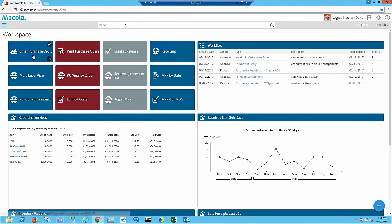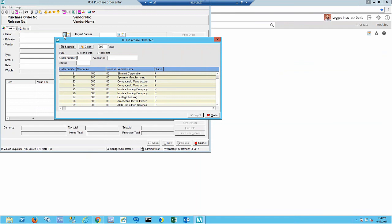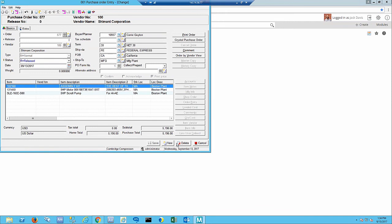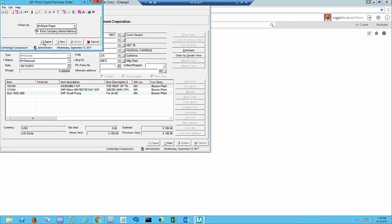So Jack can go into his purchase order functionality and be able to bring up what might be an unreleased purchase order, probably the highest number one, so we'll sort this by the highest number. For Shimani Corporation, you notice it's in an unreleased status. So we drill into this, and we go through here and say we want to release this order. You'll see all of the information that was the MRP recommendation is populated on the PO. Save this, and as I step out of it, it's going to force me to print the purchase order, which will commit the purchase order to being able to be received. So I'm going to end up doing that here.